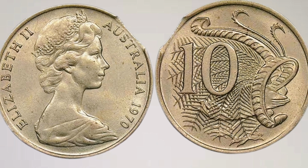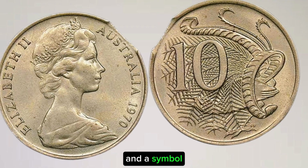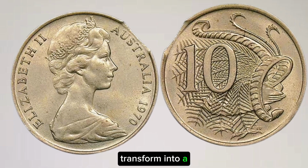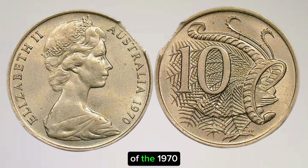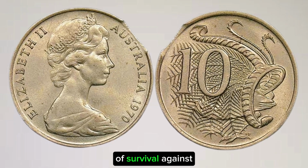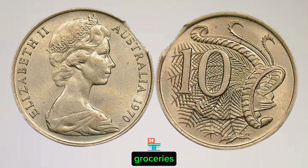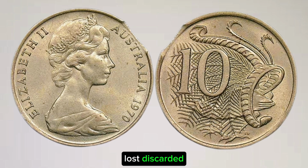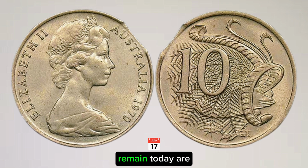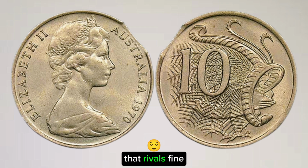For older generations, this coin is both a memory of 1970s national celebrations and a symbol of how ordinary currency could, by sheer circumstance, transform into a treasure. Every surviving example of the 1970 10-cent coin in premium condition tells a story of survival. Against the odds, how many were spent unknowingly on bus fares or groceries? How many were lost, discarded, or worn to oblivion before collectors realized their scarcity? The few that remain today are cherished like jewels, each one commanding a price tag that rivals fine art.